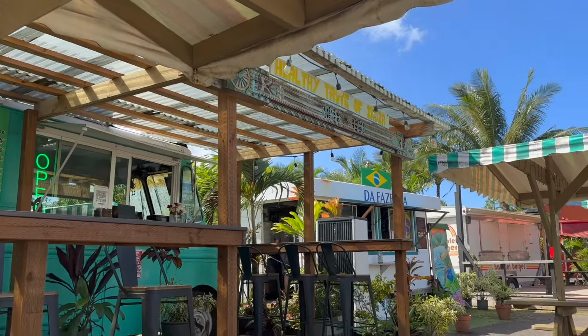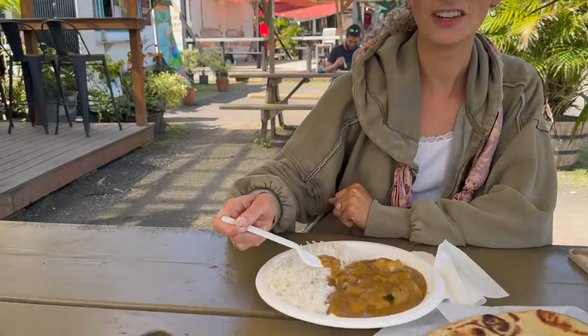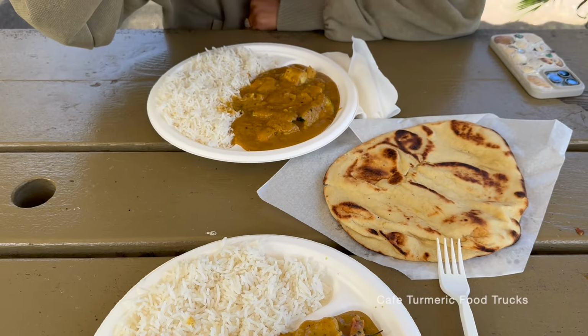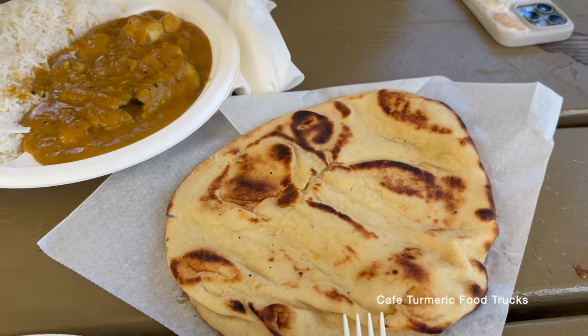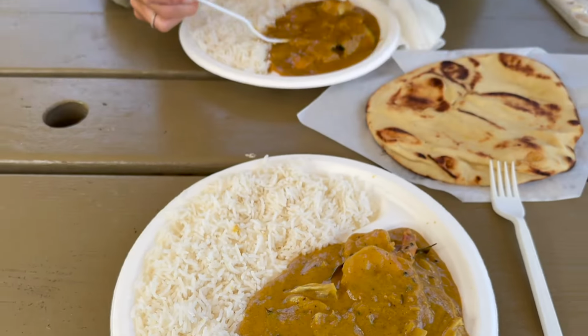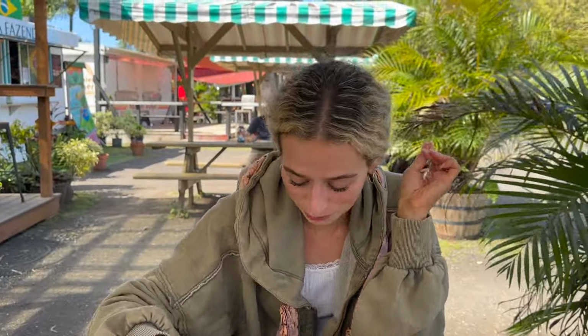We are at, where is this place called? Cafe Turmeric. Cafe Turmeric? Turmeric? Oh my gosh. That naan looks so good. Oh my goodness. My gosh, this is delicious. Really? I got the fish curry. And I got the coconut shrimp curry. Oh my gosh, so good.